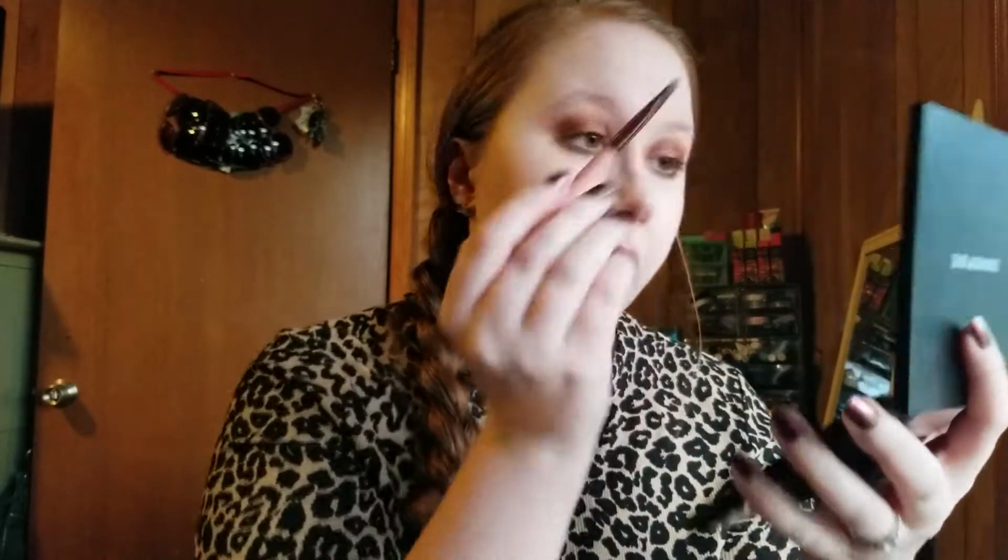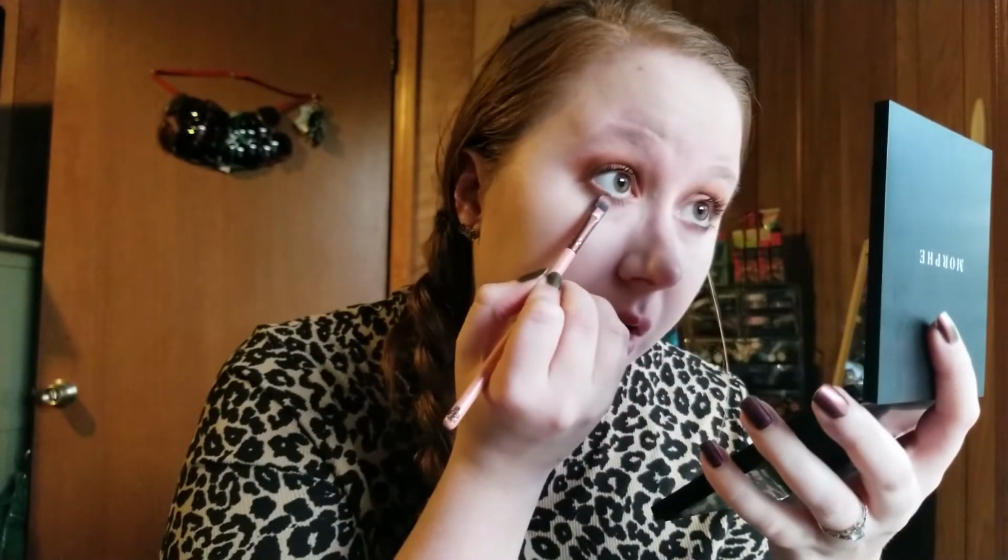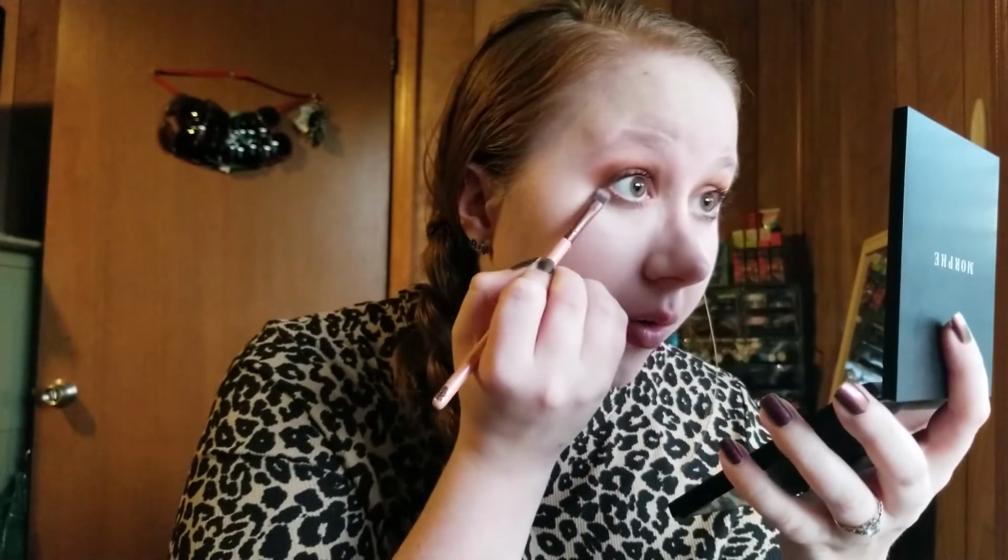And then I'm going to tap into the shade over Road Trip, which is that more red tone, and just take that along the outer half of the eye. We're losing light fast, guys. Losing light fast. All right, now I'm going to take my pinky and go in with the brightest shade in the palette, which is called Sunnies. I don't even know if you'll be able to see that on my finger in this lighting.